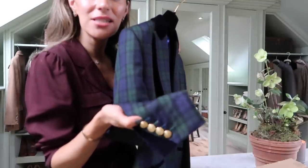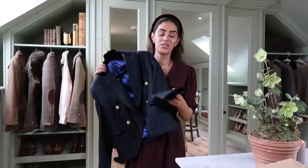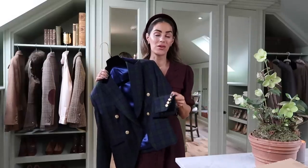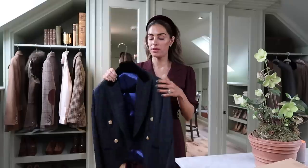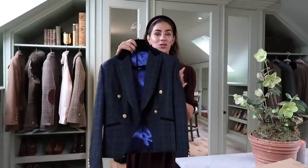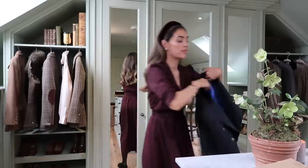I've got the gilded buttons, which are such a wonderful touch. Say that the jacket no longer fits me or suits me, I can take these beautiful buttons off and have them used for another item of clothing as well. So really, really wonderful, super classic, and I'm just going to enjoy wearing this so, so much, whether that's draped over my shoulders. I was so gutted I wasn't able to wear it over Christmas, but draped over my shoulders, like so.